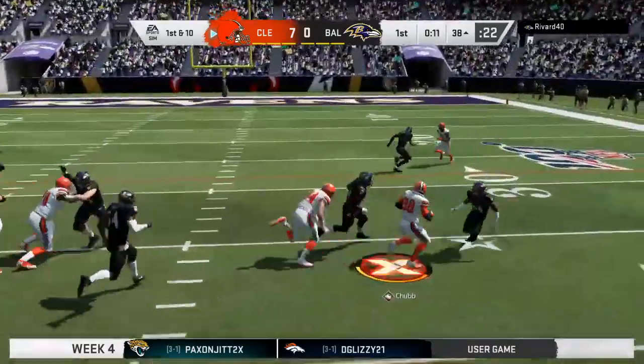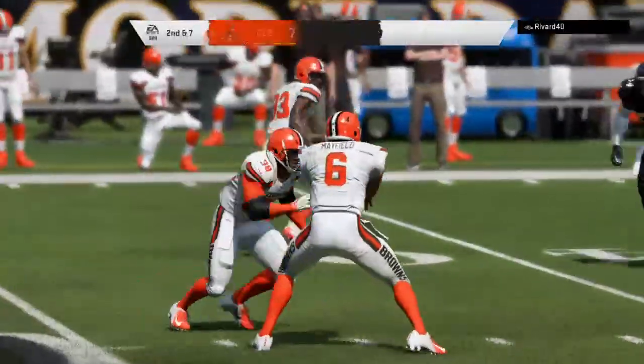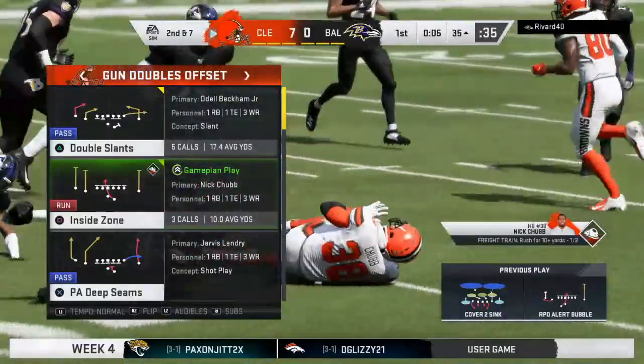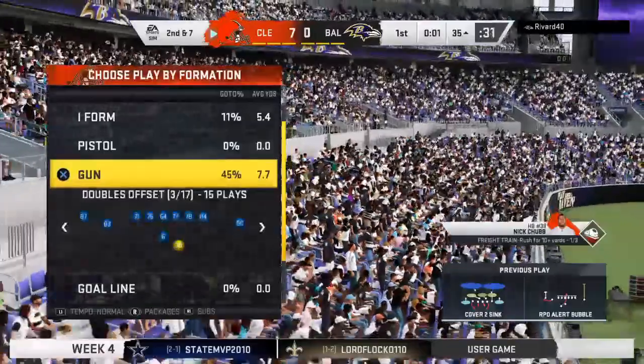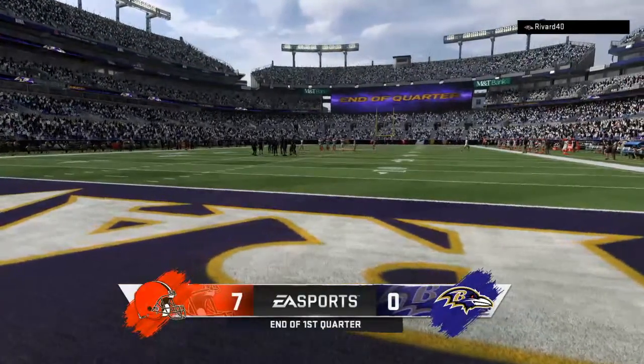Following the penalty, Chubb. Marlon Humphrey with the tackle defensively. Get him, boy! Get him, boy! A 3-yard pickup brings up 2nd and 7. After one, 7-0 on EA Sports.